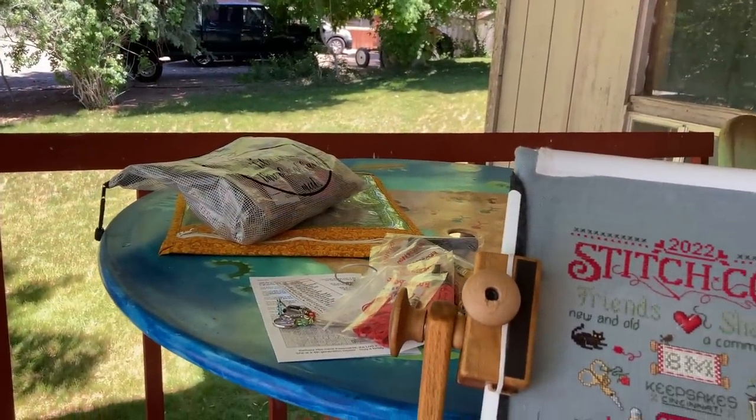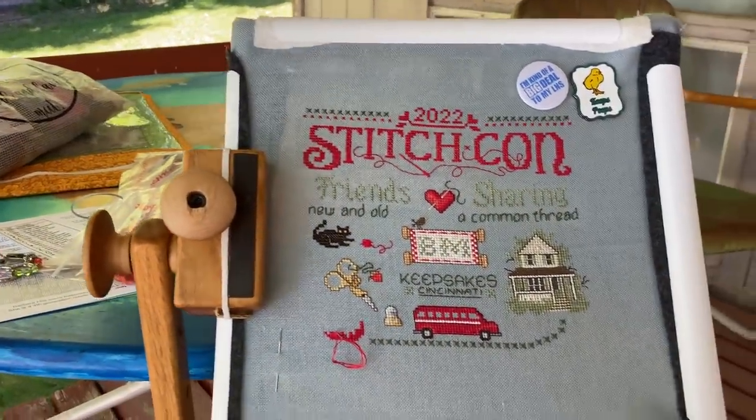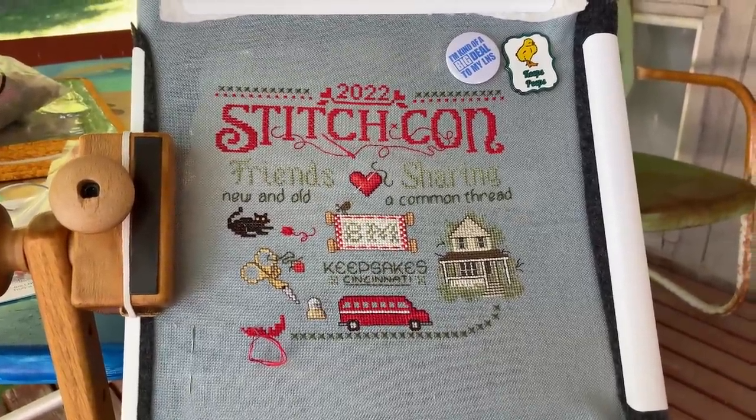Sitting out here on the deck at Bear Lake, stitching. About to finish the Stitchcon sampler from this year.